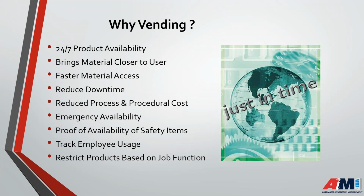So a lot of times when I get into these issues where I get calls, "Hey, my one employee is using so much more, and I don't know what's going on." And I always tell people, maybe they're using the wrong glove. Maybe the product they're using is not the right product for the application they're looking at. So there's so many different ways that we can get into it. And then you want to restrict products.